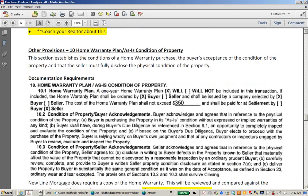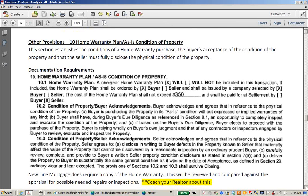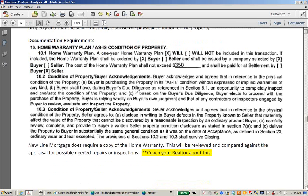Under provision 10, home warranty, this section establishes the condition of a home warranty purchase, the buyer's acceptance of the condition of the property, and that the seller must fully disclose the physical condition of the property. Okay, we do require a copy of the home warranty. This will be reviewed and compared against the appraisal for possible needed repairs or inspections. So just know that Newline will need a copy of that home warranty. Unless it's VA or FHA, we don't need it. On a conventional loan, we do need it.